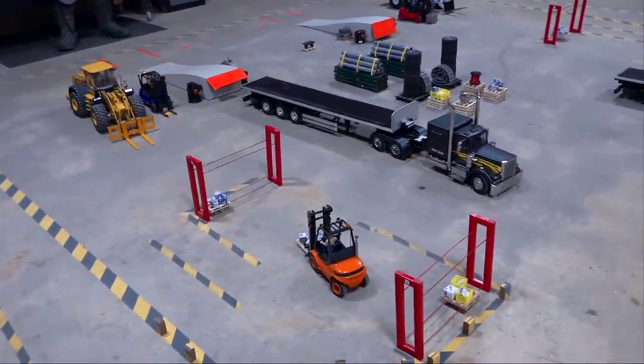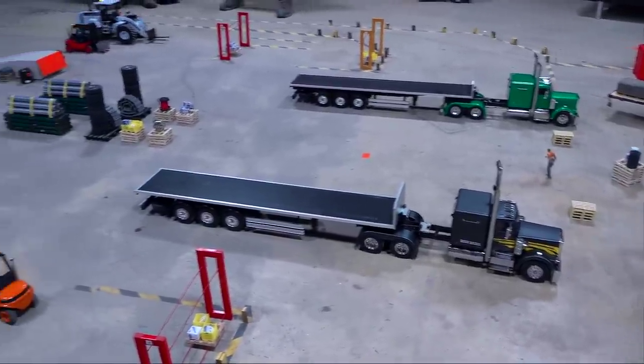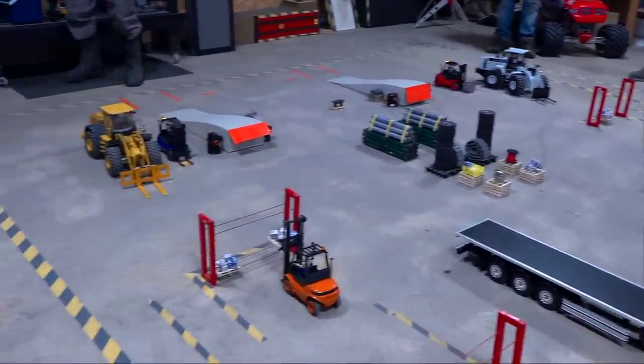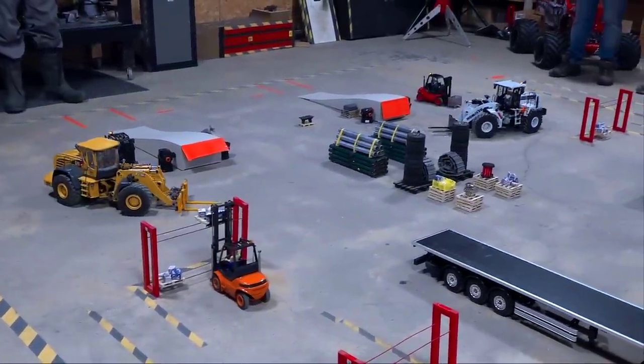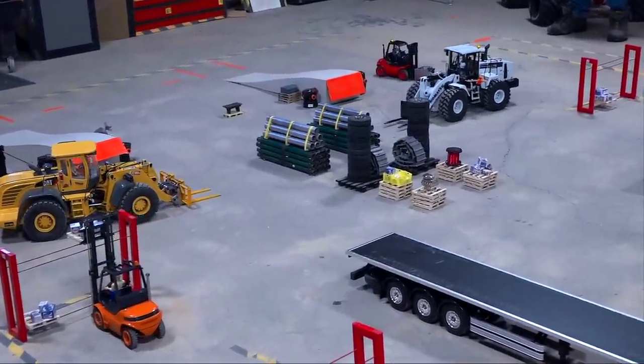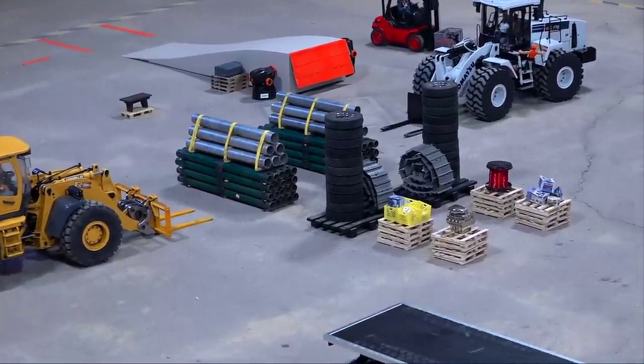This is an interesting strategy I see going on here. Oh, I see what they're doing, yeah. Curious. I like it. Michael doing an excellent job of moving stuff around the facility. Oh, I see. I kind of wish I had Mike's job.